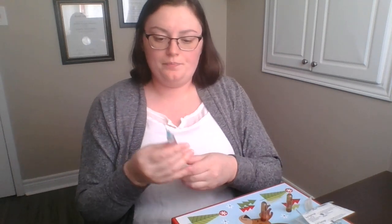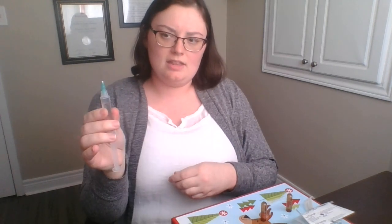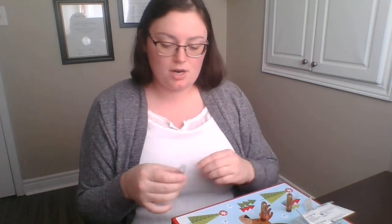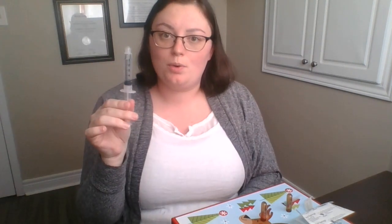Okay, so there we are. It's all in. I'm going to pull it down all the way to make sure there's nothing in the actual needle. I'm going to cap the needle, remove it, because we don't need the needle anymore. That goes in the sharps container. And now we have our Allergy oral support.